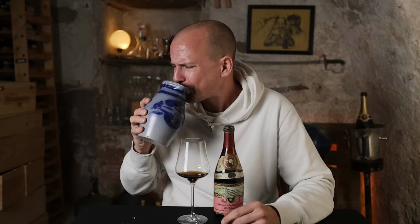Interesting. There's definitely less fruit there even than in the previous wine, which was also not very fruity. This just smells really old, like prunes maybe, a little bit of prunes, a little bit of cold coffee, but that's it. I'm actually not sure whether I want to taste this. This might be one of the first times on this channel, but you gotta do what you gotta do. Oh, no.